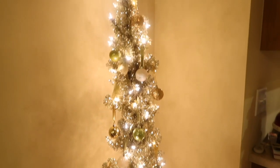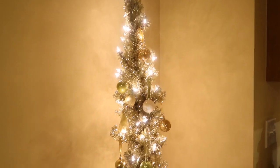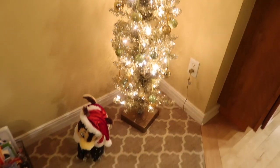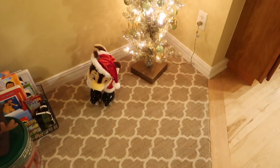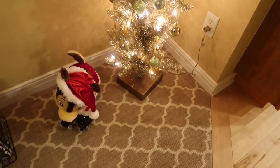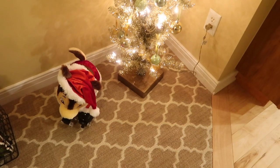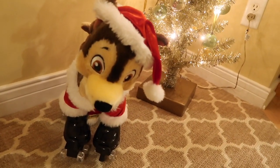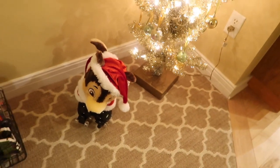We rearranged the family room recently, and the tree used to be in a different spot, and then it was going to go here, but it stuck out too far, and we were just worried about it. So we put this little guy here. I am looking for a tree topper for him, and I am also looking for a Christmas skirt. But most of the Christmas skirts are either too big or too small, so I'm having kind of a hard time. And then also right here is my son's little Paw Patrol Chase, who's dressed up in a Santa outfit.